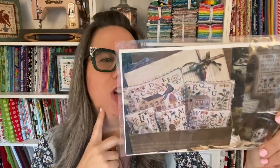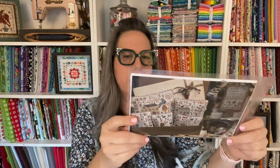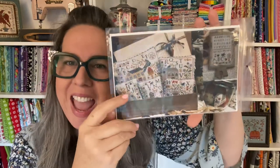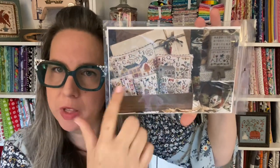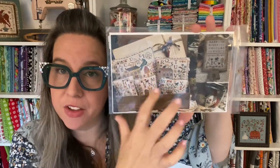There's 4 charts. This is the Summer Schoolhouse series from Brenda Gervais, Lessons in Abecedarian. And this was a cute 4 little charts. One chart has 2 pillows, even though there's 5 pillows, there's only 4 charts. But instead of doing it as pillows, so here's one, I'm doing it in one long piece.